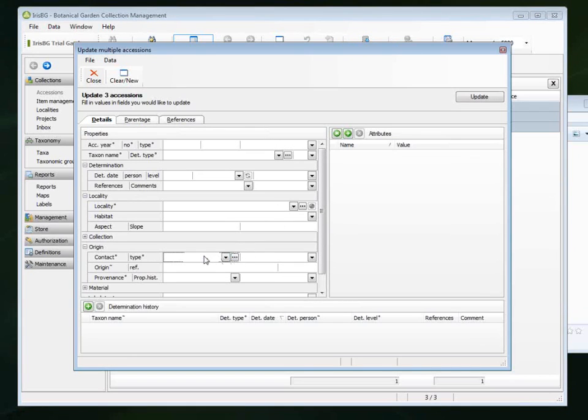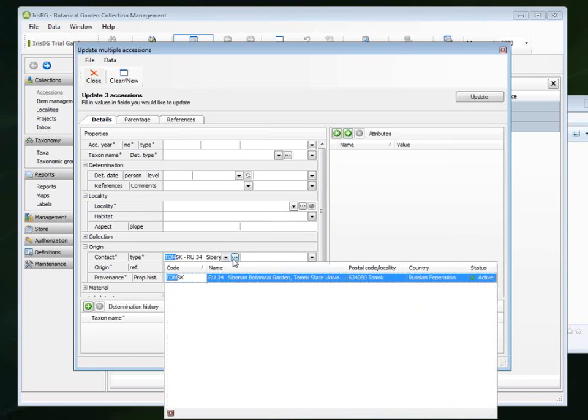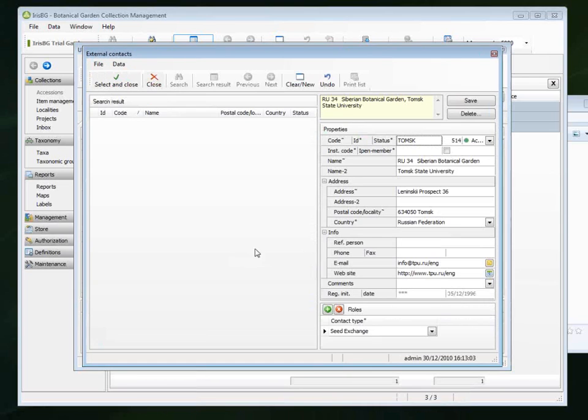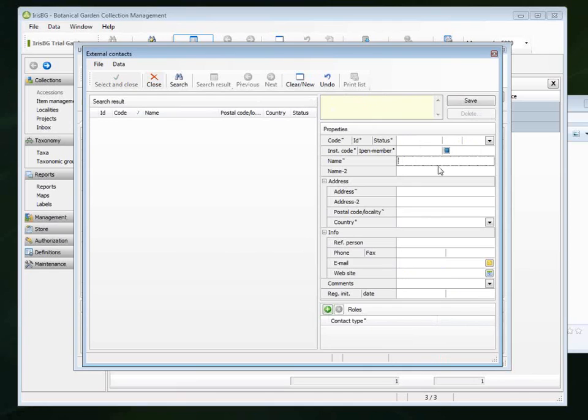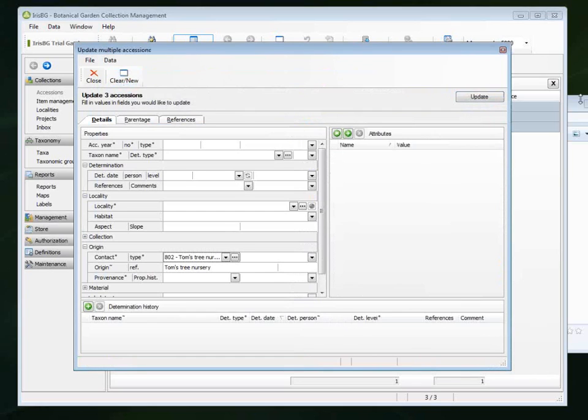And here we got it from Tom's tree nursery, which we don't have in, so we need to add that as well. So I'll go in here and clear the screen. So it's Tom's tree nursery, like that. Save that. I don't need to record more than this. I can, of course, put phone numbers, etc., but in this case we're not going to bother. So we go back, and then you see here, update 3 accessions.